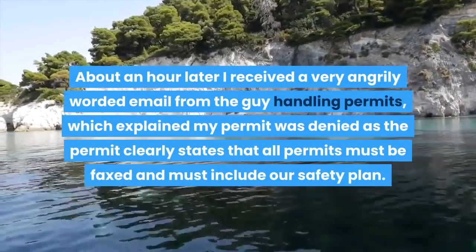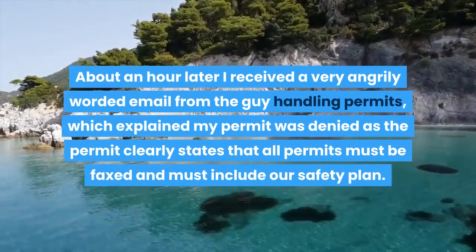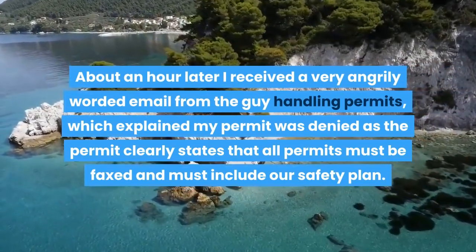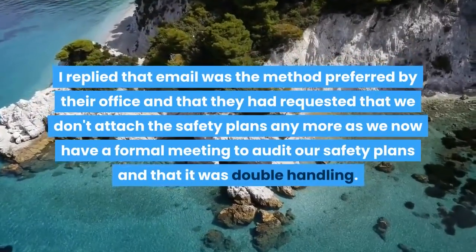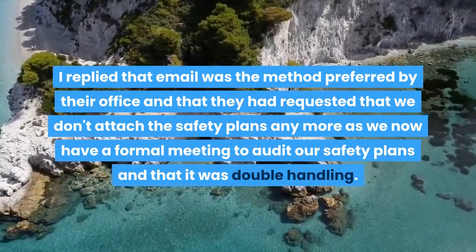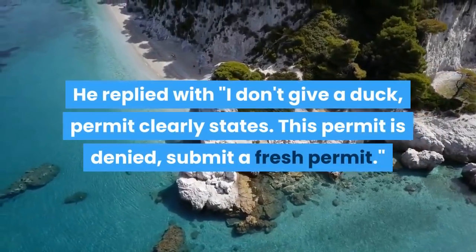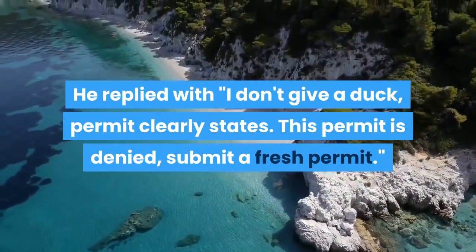About an hour later I received a very angrily worded email from the guy handling permits, which explained my permit was denied as the permit clearly states that all permits must be faxed and must include our safety plan. I replied that email was the method preferred by their office and that they had requested that we don't attach the safety plans anymore, as we now have a formal meeting to audit our safety plans and that it was double handling. He replied with, "I don't give a duck, permit clearly states. This permit is denied, submit a fresh permit."